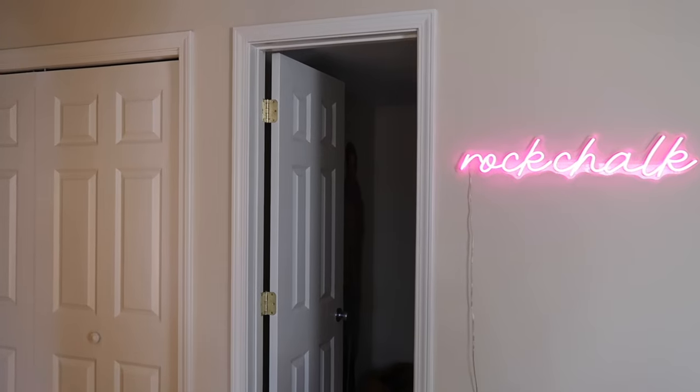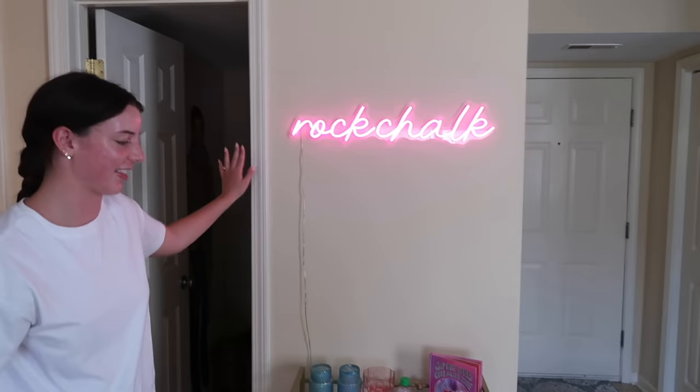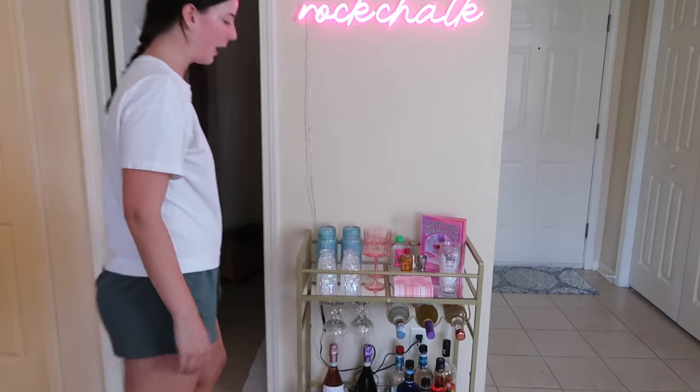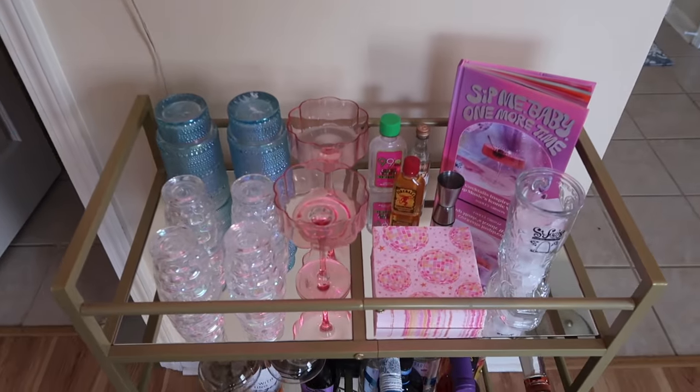Sorry. Guys, do you see him in the corner? Yeah! Okay. Anyway, this is our bar cart. I think it's so cute. I put these on there just for the... Yay! But yeah, we have so much fun stuff.